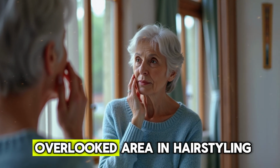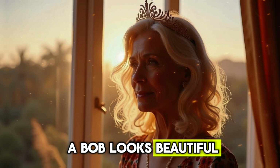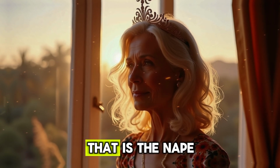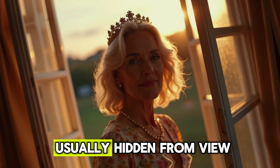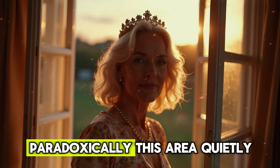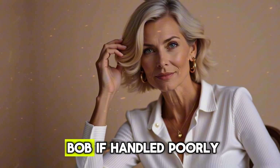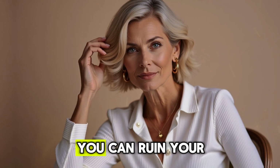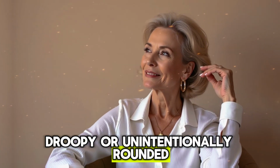There is an often overlooked area in hairstyling that greatly influences whether a bob looks beautiful and elegant or not. That is the nape, the hair at the back of the neck, lower than the crown. Usually hidden from view, paradoxically, this area quietly supports the entire elegant shape of a bob. If handled poorly, you can ruin your whole look, making the hairstyle appear heavy, droopy, or unintentionally rounded.